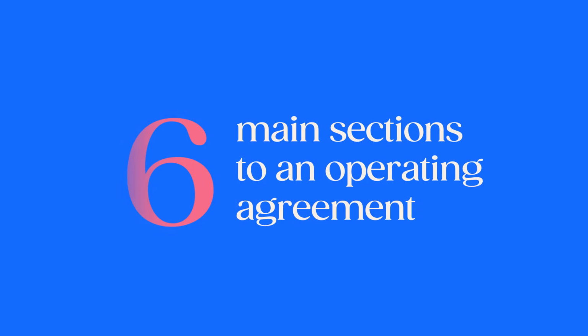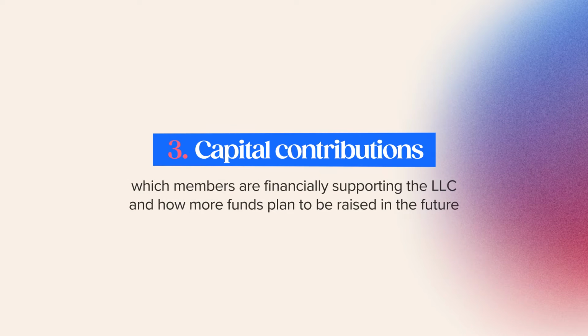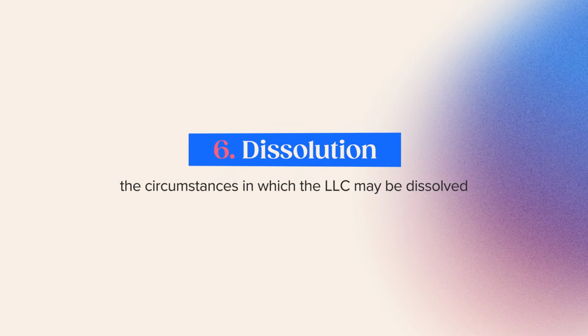There are usually 6 main sections to an operating agreement. Section 1, organization, describes when and where a company is created, who its members are, and how ownership is structured. Section 2, management and voting. Just like it sounds, it outlines how the company is managed and how the members vote. Section 3, capital contributions, which members are financially supporting the LLC and how more funds plan to be raised in the future. Section 4, distributions, how the company's profits and losses are distributed among the members. Section 5, membership changes, the process for adding or removing members of the LLC, or if and when members can transfer their ownership shares. And lastly, Section 6, dissolution, explains the circumstances in which the LLC may be dissolved.